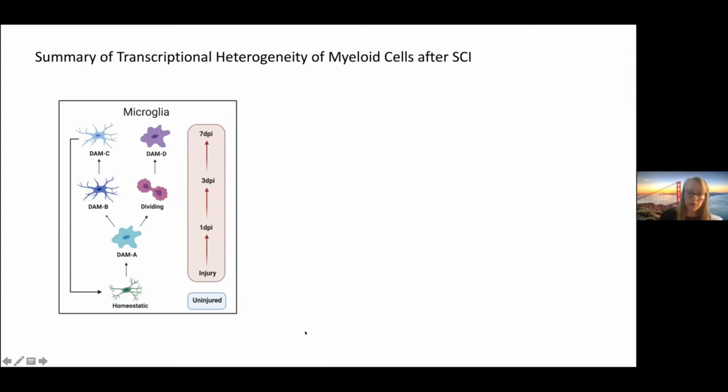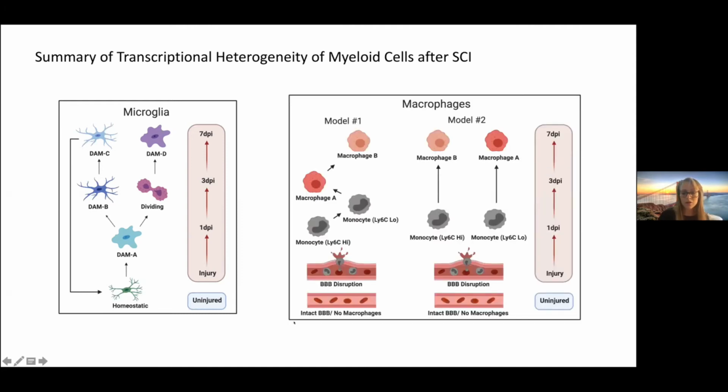So that is for the microglia. Now looking at the peripheral myeloid populations, specifically the macrophage population, so the major monocyte to macrophage transition here. Let me move this over. Obviously, in an uninjured condition, the blood-brain barrier is intact, there's no vascular disruption, so there really are no monocytes or macrophages within the central nervous system. But as soon as the injury occurs, the blood-brain barrier is disrupted, and these monocytes are then able to come into the injury site and begin their differentiation.